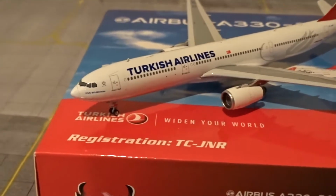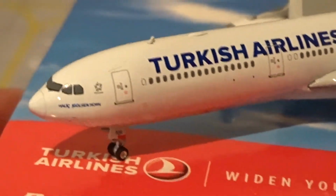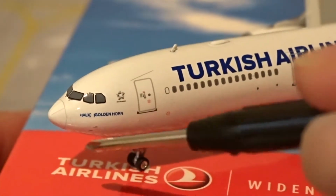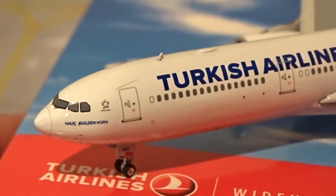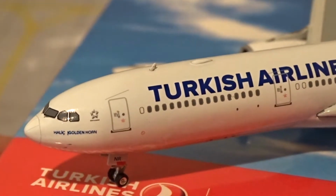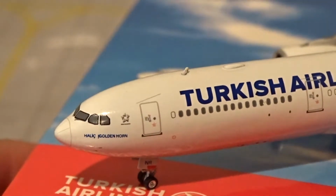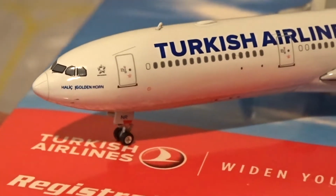Beautiful model still. So let's focus here on the nose. As you can see, we have the cockpit windows there, the radome of the nose cone, the name of the aircraft, which is Haliç, and I guess in English it's Golden Horn. Most of the Turkish aircraft are named after certain things. I know for a fact the 777s are named after Turkish cities and towns. I can't remember what the 330s are named after.